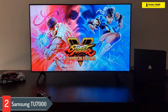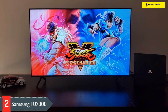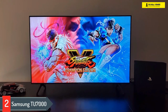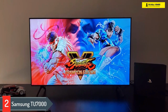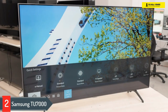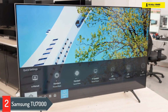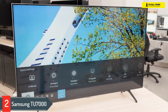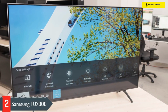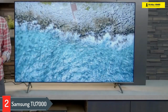Number 2. Samsung TU7000. The Samsung TU7000 is an okay entry-level TV from Samsung's 2020 lineup. It's a budget-friendly TV with okay performance and few extra features. It has an excellent contrast ratio thanks to its VA panel, so it can produce deep blacks that are ideal for darkroom viewing. Unfortunately, though, it doesn't get bright enough to overcome glare in well-lit rooms, and its reflection handling is only okay. While it doesn't have variable refresh rate or VRR support to reduce screen tearing in video games, it has a remarkably low input lag and a fair response time.